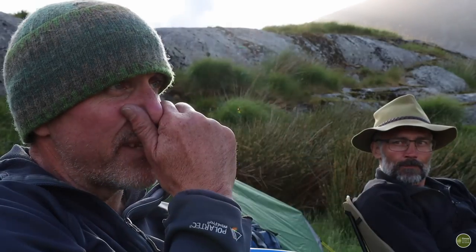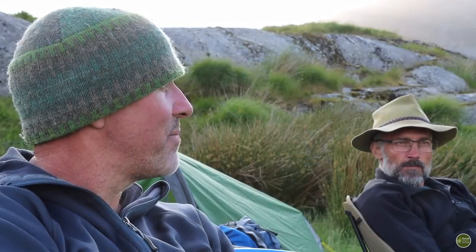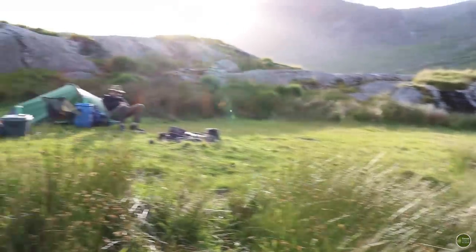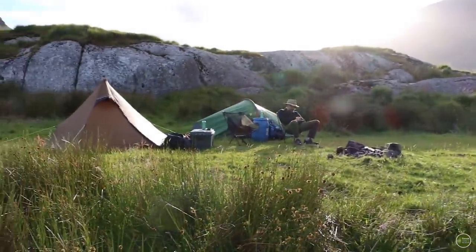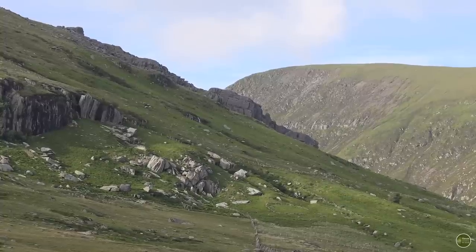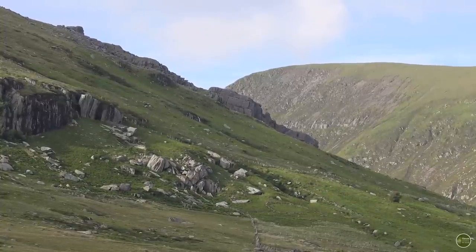If we were, we'd still have the walk out tomorrow morning before we set off. But this is a pretty good compromise, I think. Yeah, it's a brilliant spot here. It almost feels like wild camping. Yeah, and we can sit and see everywhere that we walked. Absolutely. We have a vista. We have a view of our whole walk. It's lovely, isn't it? Very lovely.